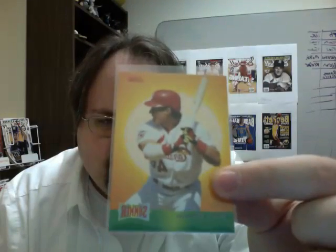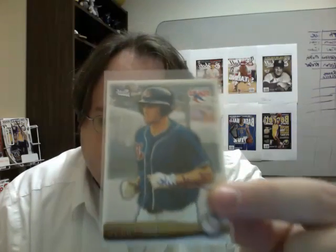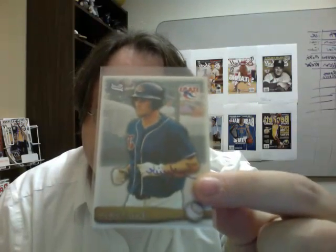How about an Ozzie Canseco Boys of Summer insert? Oh yeah, I didn't have it. It was cheap. Trust me. Speaking of a cheap autograph, I think this cost me about 84 cents. Another former Oakland Athletic, Ben Grieve. Certified autograph. Classic minor league, Huntsville Stars.